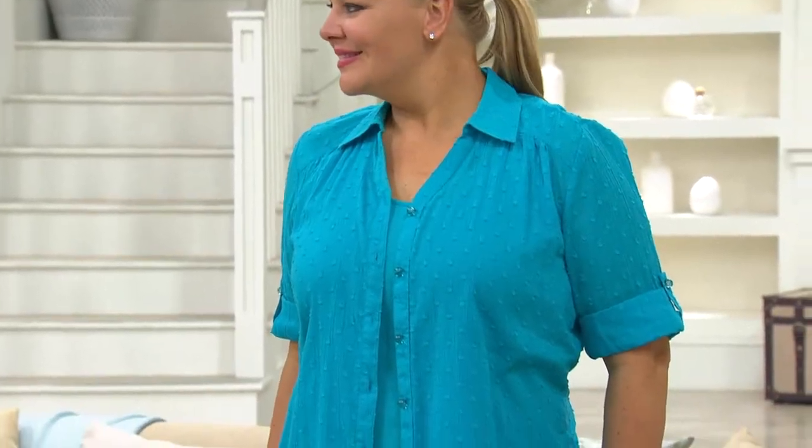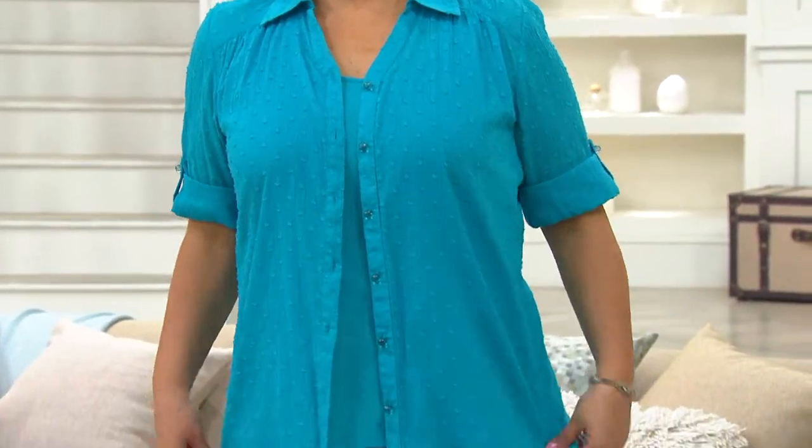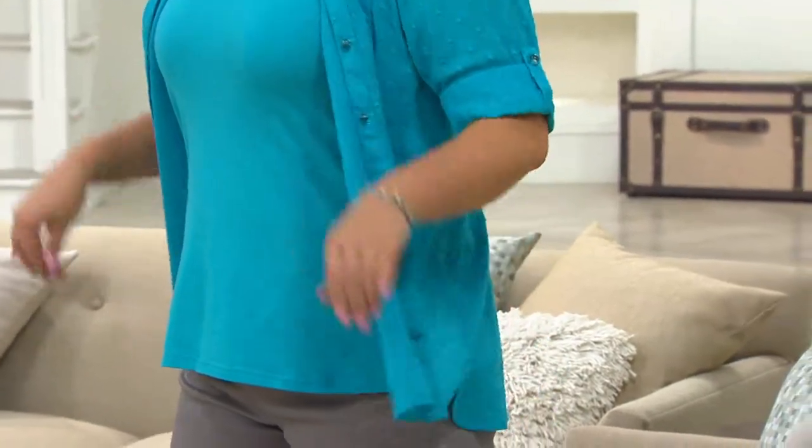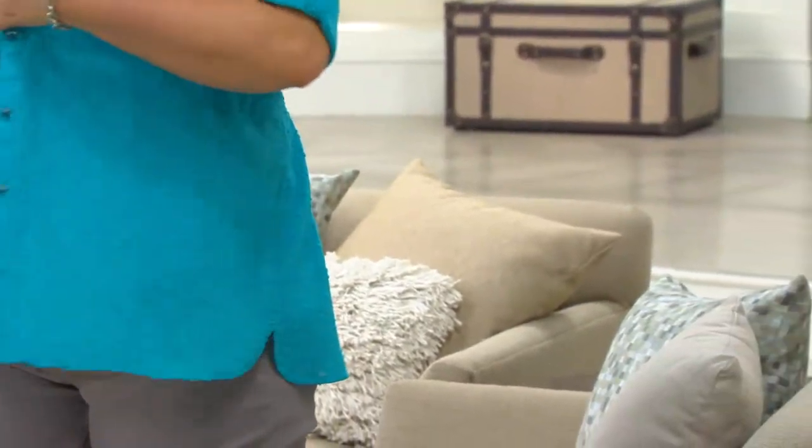Just the tunic in this beautiful clip dot gauze, but then a tank that's color matched perfectly in Denim & Company's perfect jersey, 95% cotton, 5% spandex. This is a great little set.